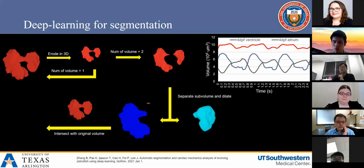From that, we can do many cardiac mechanical analyses, such as the volume change, and we can quantify the ejection fraction, and end-diastolic volume and end-systolic volume. So this example shows the real-time volume change of the entire heart volume, the atrial volume change and the ventricular volume change with auto-segmentation.